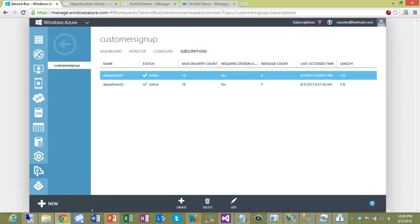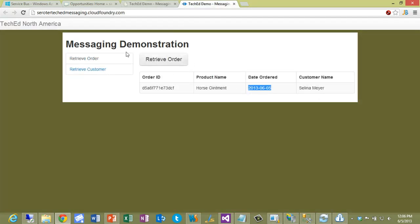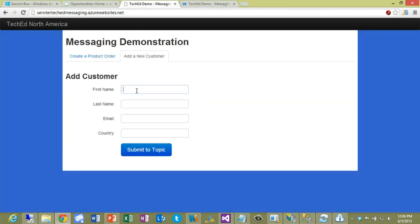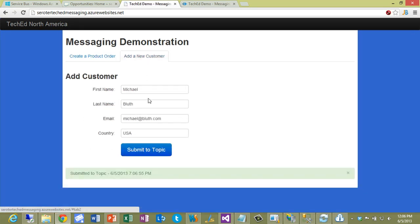So we'll go ahead and send a message into this. I'm using the same 2 websites, in this case, just different pages in the website. And we're going to create a new customer. And we'll add that new customer. We'll submit that to a topic. So that should get populated in the topic. Sure enough, it got submitted to topic at this time.